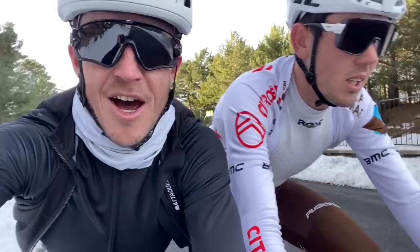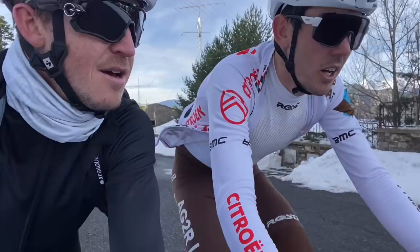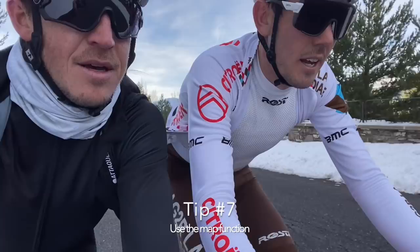Okay, so that's six tips out the way. Ben's gonna give us our final seventh tip. What is your last tip for descending well from a World Tour descender? Using the maps on your Wahoo or your computer so that you know exactly what's coming up, exactly how sharp the hairpin's gonna be, how technical the descent's gonna be.